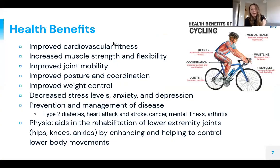So in terms of health benefits, this is where they're so vast. There are so many. Health benefits: increased cardiovascular fitness, increased muscle strength and flexibility, increased joint mobility, improved posture and coordination, improved weight control, so decreased fat, and decreased stress levels, anxiety, and depression, which I think is so relevant nowadays, especially because we've been going through quite the year. Any way that you can get out and do something that you enjoy is really important.